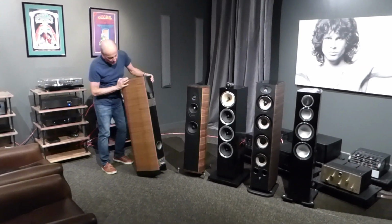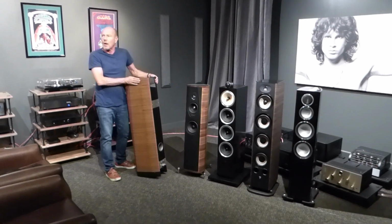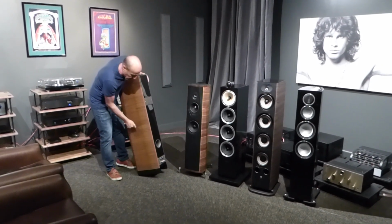Oh my God. It's available in this Degata walnut. We've also got it in black ash. I also made a special thing where I may have some piano black. Check with me on that. But look at this cabinet.